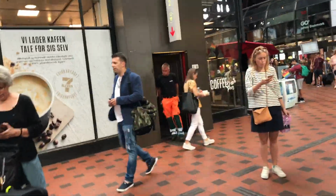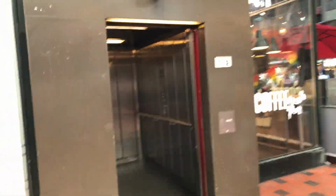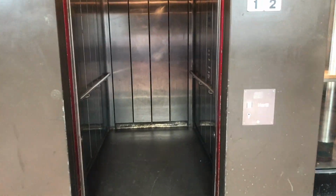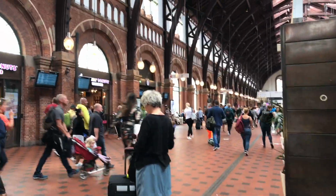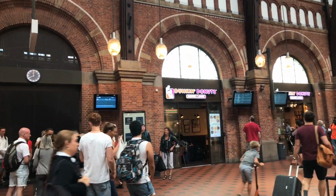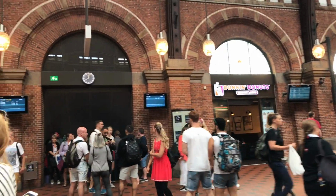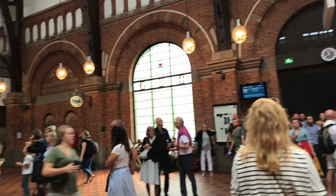If you have a pram or a buggy with you, or you're a wheelchair user, there are lifts down to every platform as well. Very accessible as a city. Our public transport has lifts at all metro stations and all train stations as well. So that is a little overview of the main station.